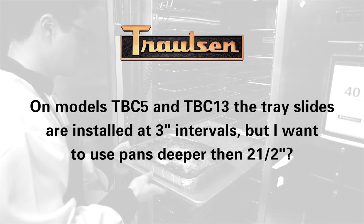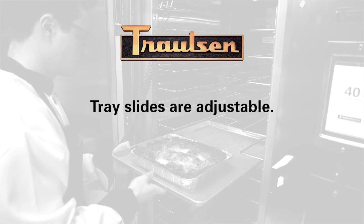On models TBC5 and TBC13, the tray slides are installed at 3-inch intervals, but I want to use pans deeper than 2.5 inches. The tray slides on these models are adjustable. They can be removed and reinstalled to accommodate deeper pans.